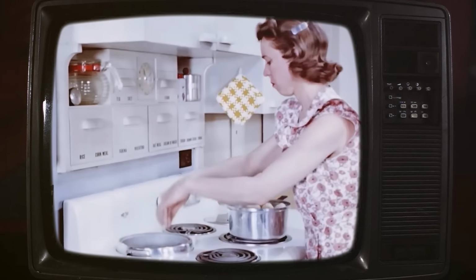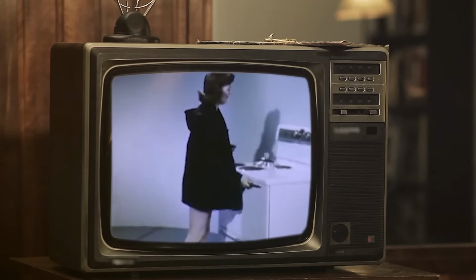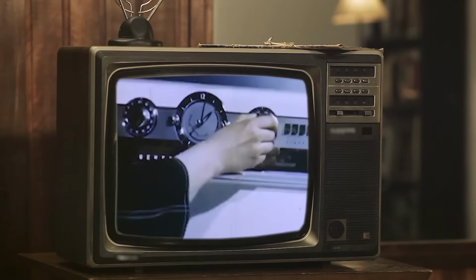However, as technology advanced, they were replaced by more efficient and user-friendly controls. Some of these stoves even had built-in timers that would automatically turn off the oven, making cooking safer and more convenient.